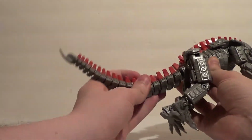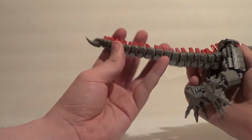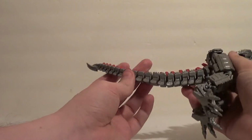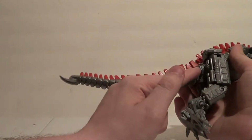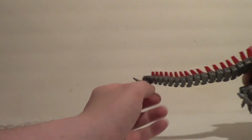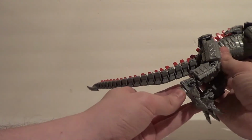The tail articulates like this. You do have to pop it in. It's very easy. And it's really rubbery, so you can move it all around for, you know, when your kid's playing with it, they can move it all around. But it's not articulated past the base. I like the nice red on the spines. It actually goes all the way down to the tip of the tail, which lots of children's Godzilla figures don't have.